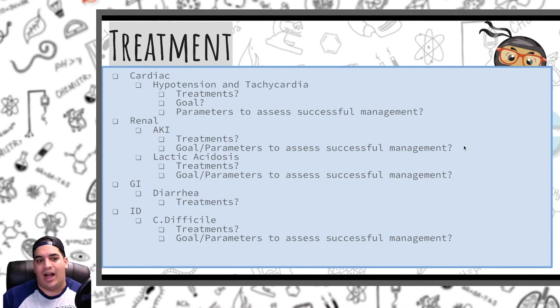You can aim for higher goals. It just depends on why you're aiming for that higher goal. Are you aiming for a higher goal to perfuse the brain because they have an underlying stroke, or what's the reason? You know, they have a problem with their spinal cord, and you're increasing their MAP goal to perfuse the spinal cord. It depends. MAP greater than 65 is the classic pressure goal that you go with.